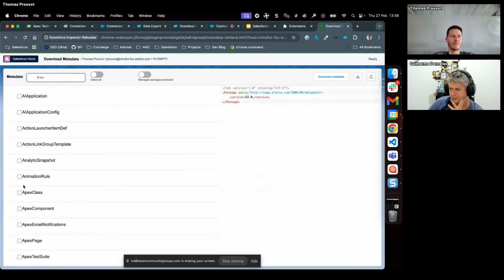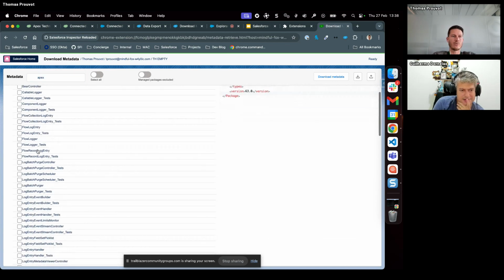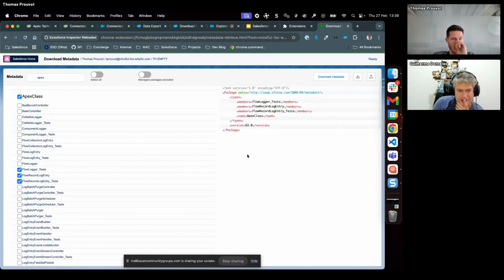Here it is. You should be able to do it soon, but you can now search for metadata. You can now also select child metadata, dynamically create package XML, download this package XML, and also import package XML so that you can automatically use package XML and retrieve the metadata from this org.